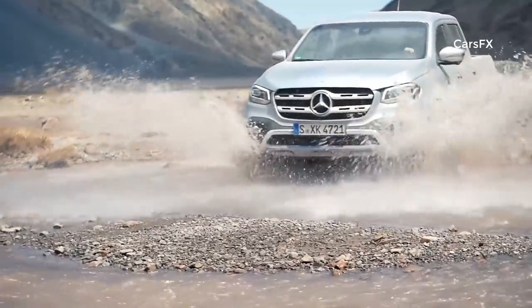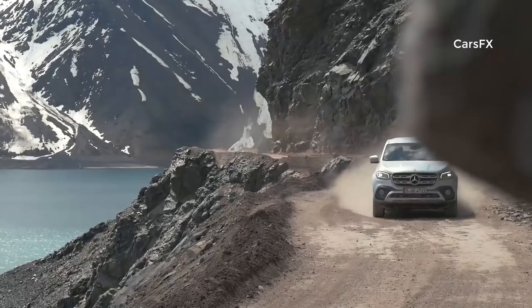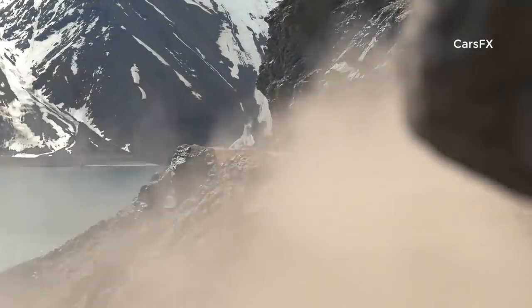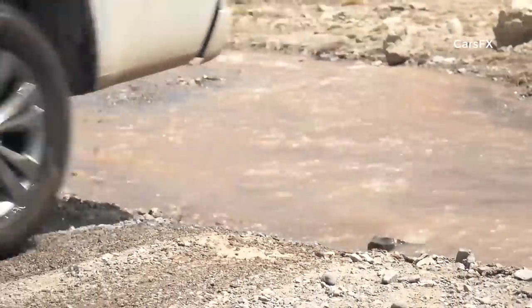But the X-Class does not only offer a lot of fun and driving dynamics on the road, it can also be seen as a kind of an all-rounder off the track. With its 4MATIC 4-wheel drive and the low range gearing and the optional differential lock on the rear axle, it can handle almost any situation in the off-road sector.